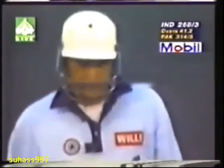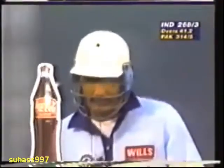Full toss, he's gone. Hit it straight to mid-wicket. So the full toss has done the trick for Pakistan. Azharuddin trying to work the ball into the gap, surprised by the full toss. That's a big blow for India. Yes, that's what Rashid was working on when they brought on Saqlain Mushtaq, and a full toss being hit straight to Amir Sohail, and India losing its third wicket for 268.